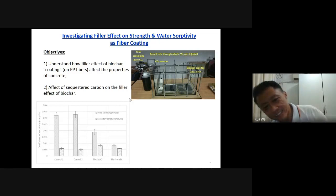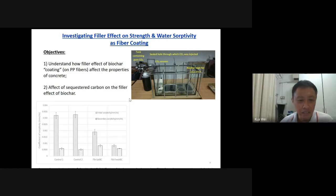So over here, this is 4 clusters of bars that shows you how the coefficient of water absorptivity varies with the different control and the different specimen. There are 2 controls. The first one, control 1, is basically mortar containing PP fibers in the same proportion as the rest, where control 2 is just our plain mortar mixture without any PP fibers.